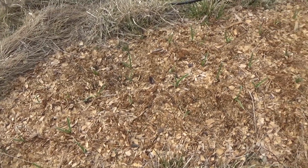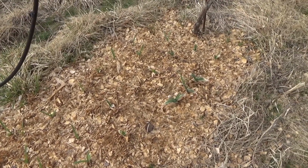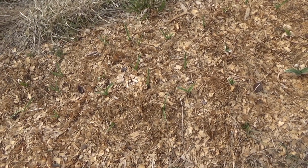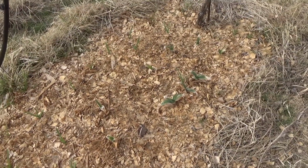My garlic, it's looking a little bit rough right now because it keeps trying to come up, and then we get some hard freezes, down into the single digits and teens, and they just keep right on trying to come back up again. So maybe they'll be all right in the long run, but you can tell some of them are burned pretty good.